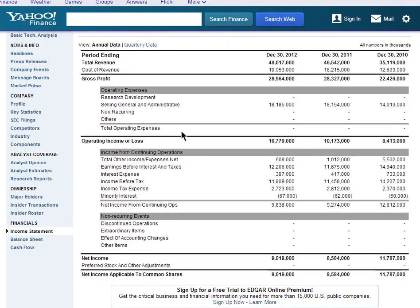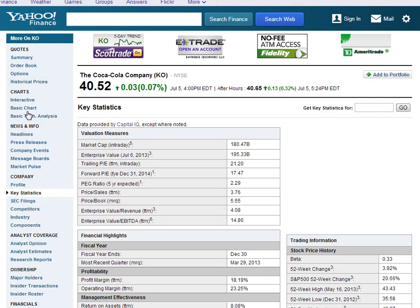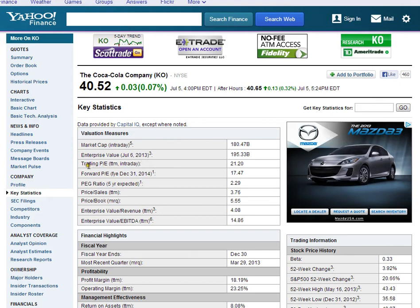So let's look at how the price is relative to these earnings that you are buying if you buy some of this stock. And you can do that by going to the key statistics right here. Now, for the trailing 12 months, that's what the TTM stands for right there, the trailing PE ratio for Coca-Cola is 21, for a stock that's priced at $40.52 a share as of July 5th, 2013.